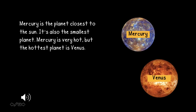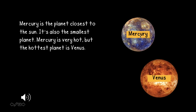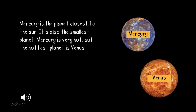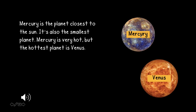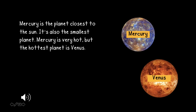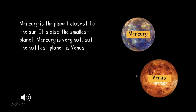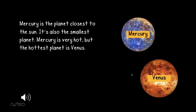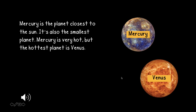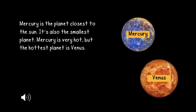Alright, so we have Mercury. This is the smallest planet in the solar system, and it is the one nearest to the Sun. Although Mercury is very hot, the hottest planet is the one here, which is called Venus. Alright, let's go to the next part of the passage. Are you ready? Great.